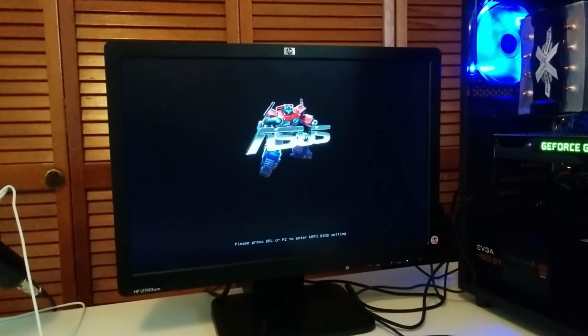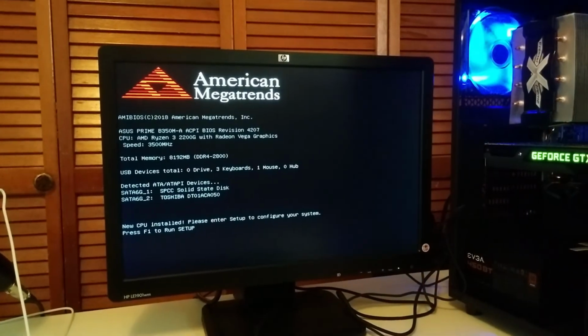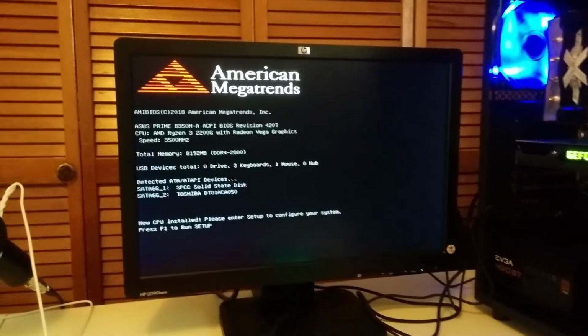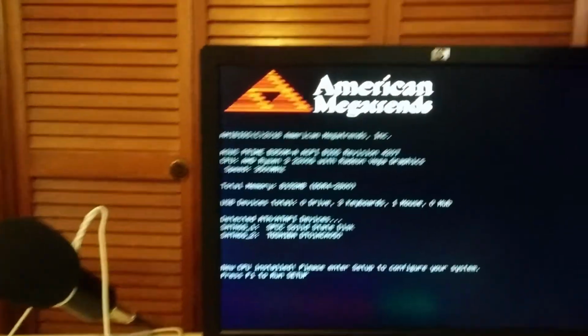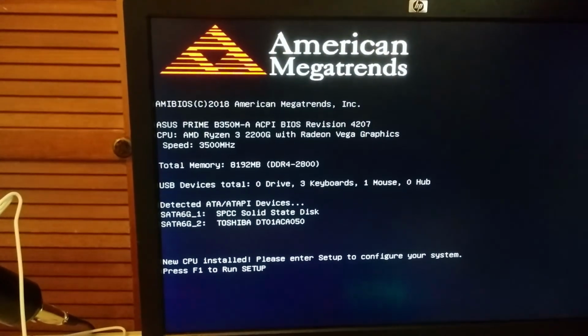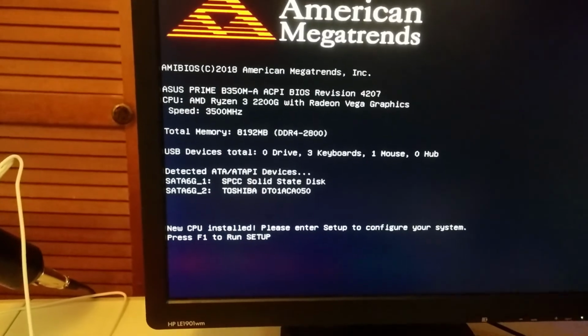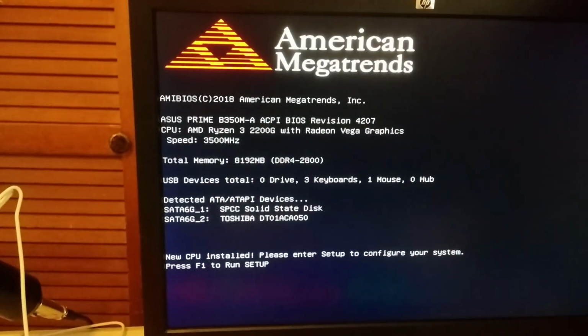The display will show you the American Megatrends logo, followed by a list of devices and some other stuff. It will tell you to press F1 for setup. If your system hasn't gotten this far, check the front panel headers and manual to see if everything's connected properly. Also make sure that all the power supply connections are good. If you've gotten this far, congrats! You've just built your own personal computer.